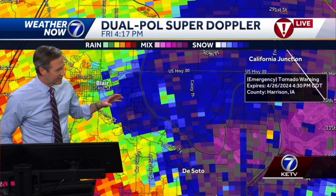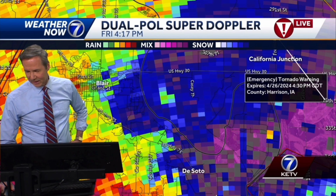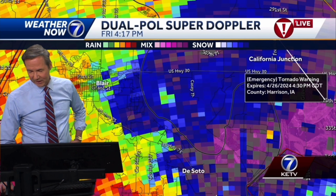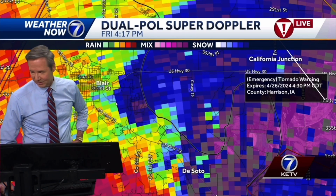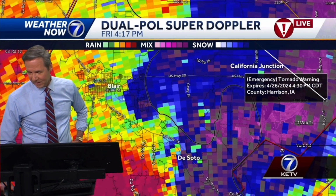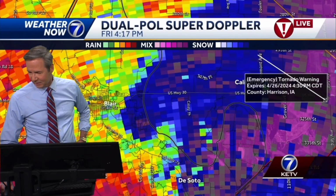So this is a very long swath where this has gone, and as I mentioned, potentially hundreds of homes have been in the path, if not 1,000 homes in the path of where this thing tracked through the last hour or so. So still a tornado warning until 4:30. If you're in Missouri Valley, it's just to the west of you and looks like it will stay just to the west of Missouri Valley.